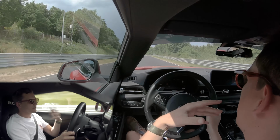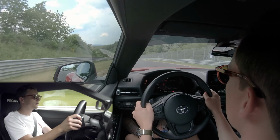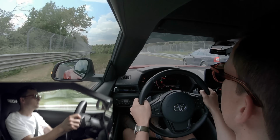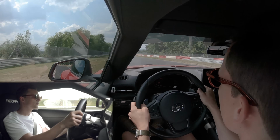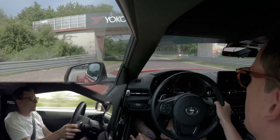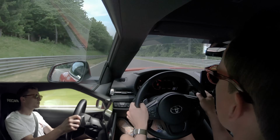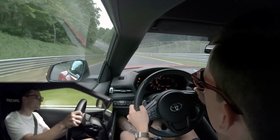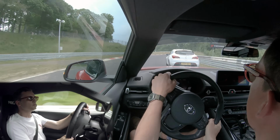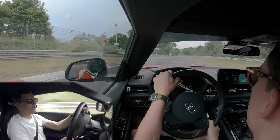Like I'm only doing 70% or so now because I don't know the car yet, but it's very, very confidence inspiring. Okay, for me it feels like more than 70, but okay. Super stable. It's flat out. Flat out has a lot of grip.